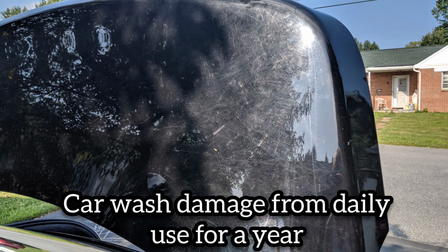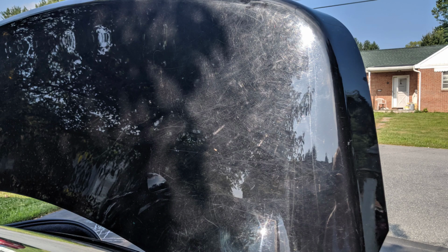I had one customer who was a realtor, and one of his customers had gifted him a free car wash for the year. He went through the automatic car wash every day for a year, had a black vehicle, and there was so much damage that I had already polished it 2 times, and another detailer had polished it 1 time before, and he was almost out of clear coat. And he just kept doing more and more damage.